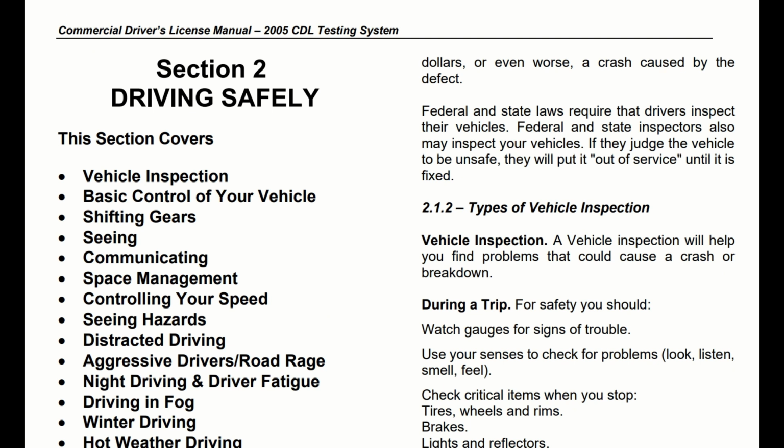Federal and state laws require that drivers inspect their vehicles. Federal and state inspectors also may inspect your vehicles. If they judge the vehicle to be unsafe, they will put it out of service until it is fixed.